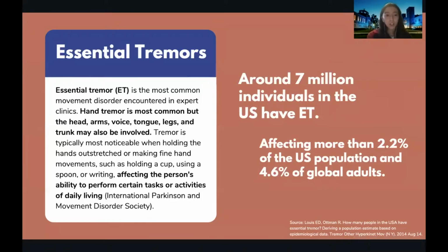So essential tremor is the most common movement disorder that's seen in expert clinics. Around 7 million people in the US have essential tremor. That means this is affecting more than 2.2% of the US population and about 4.6% of the global population. With essential tremor, hand tremor is usually the most common, but you can see tremors in the head, arms, voice, tongue, legs, and trunk.